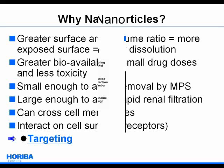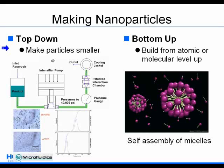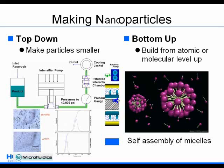There are a few ways to look at making these nanoparticles. There's the top-down, where we take an active ingredient that's a certain size, we pass it through some process, I'll talk of several processes, and we go from a large particle size to a small particle size in order to achieve the desired size. The other approach is bottom-up. This is just showing how surfactants self-assemble into micelles. We actually use more complex self-assembly mechanisms for a lot of the samples we'll talk about today. But we have top-down and we have bottom-up techniques for making nanoparticles.